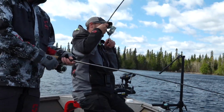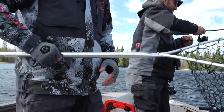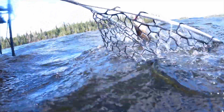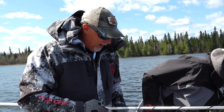Excellent, Bryan. Excellent. Let me put this rod down and pick up a landing net. Nice fish. One of the things I was just thinking about is how much of a value it is having your own boat here. People come to Canada all the time, and they often use the boats that are provided by the lodges. And, you know, that's a cool thing.